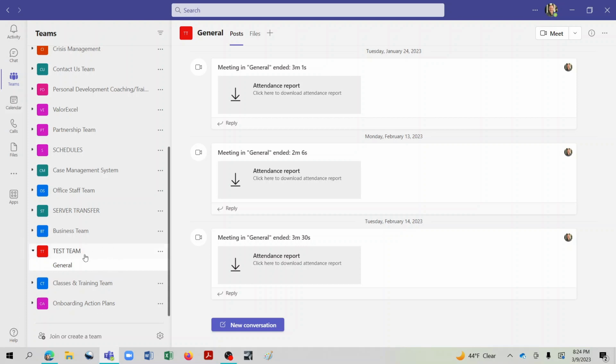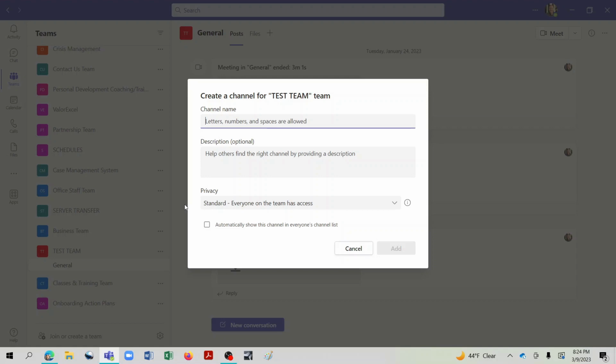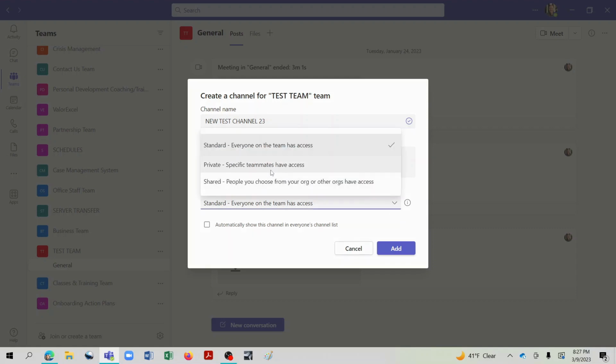If you want to create a channel, come over here to the ellipsis and click and select Add Channel, and you can call it whatever you would like. There we go. And you can also add a description if that's helpful for you. And you can select the privacy settings. This will default to standard, and that means that everybody who is a member of your team will automatically have access to this channel. But you can also select private, and that means that only specific people who are members of your team that you select will be able to access the channel.